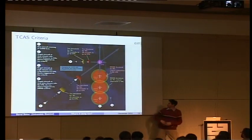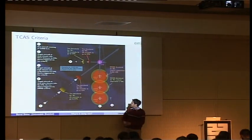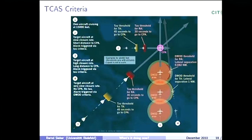And if the closure rate is very low, there's another protective area around the aircraft, and if an aircraft enters this protective area, then there are two thresholds, one for the traffic advisory, which just tells the crew that there is some other traffic on a potential collision course, and if it enters the red circle, it also issues a resolution advisory. That is, it says climb, climb, or it says descend, descend.